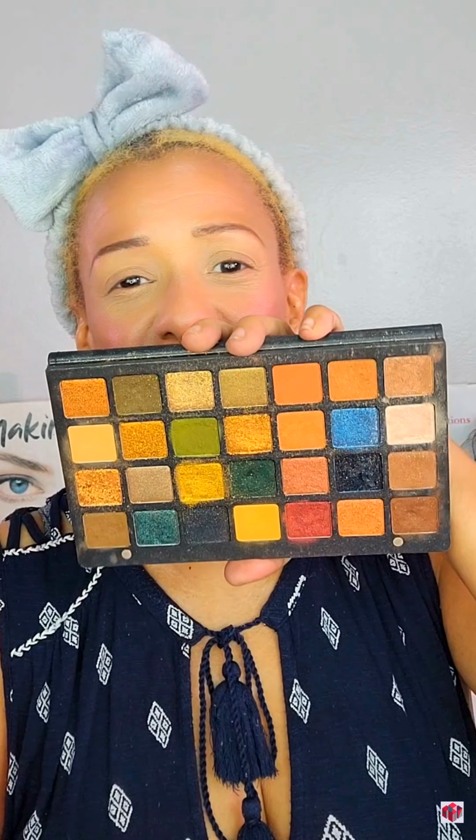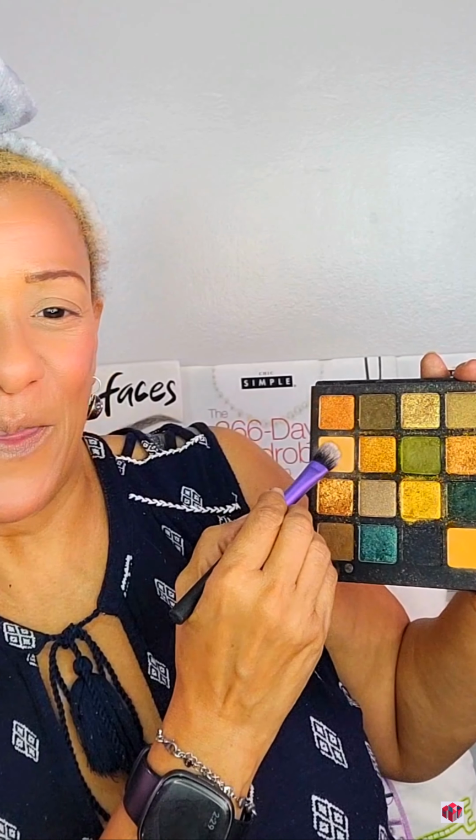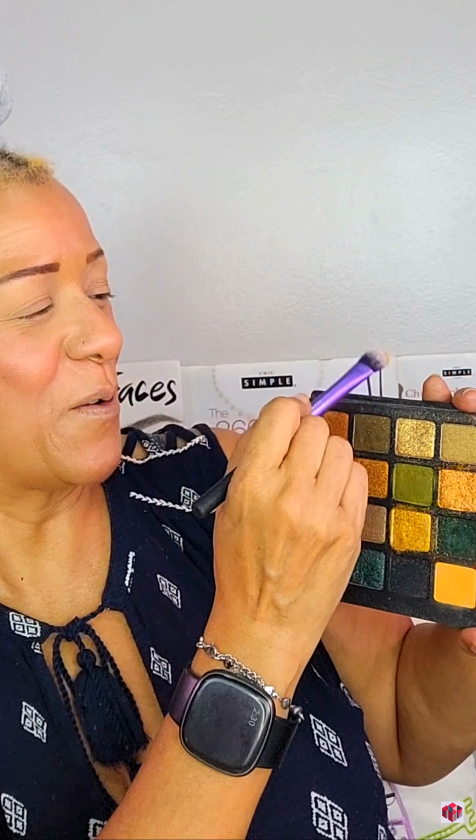And I think it's absolutely a stunning palette. My only problem with it is that it does kick back quite a bit. It is a very dusty product. Remember back in the day when these Natasha Denona palettes had the influencers in a chokehold, right? Everybody was going on and on about how amazing and smooth and incredible it was, worth the price for these $179 eyeshadow palettes.